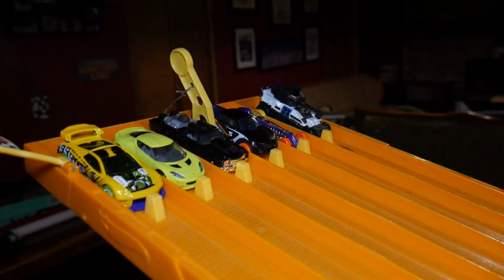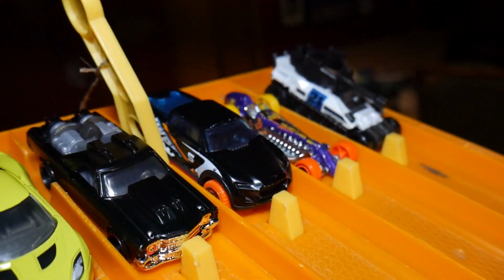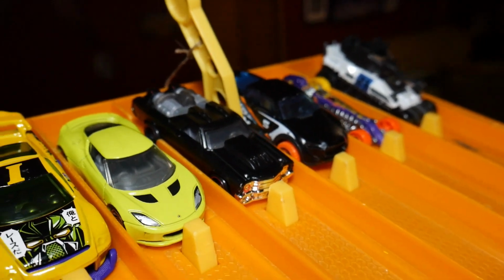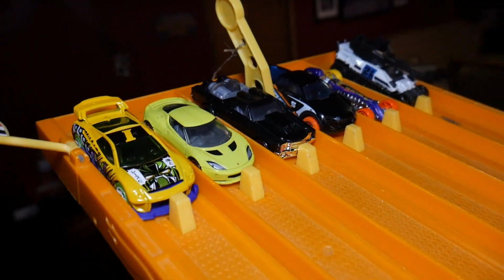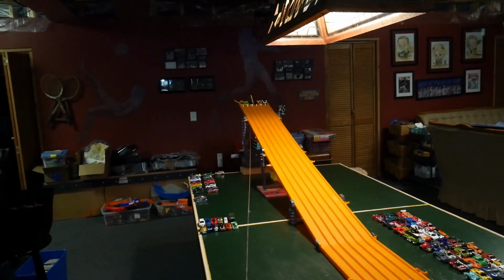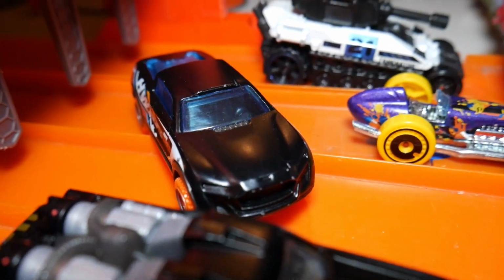Race number four, we have Tankinator, another Rocket Oil special. Too Tough, that very nice black El Camino, a 2008 Lotus from Matchbox, and MST Suzuka. Wow, great race between Too Tough and the El Camino, but Too Tough gets the win.